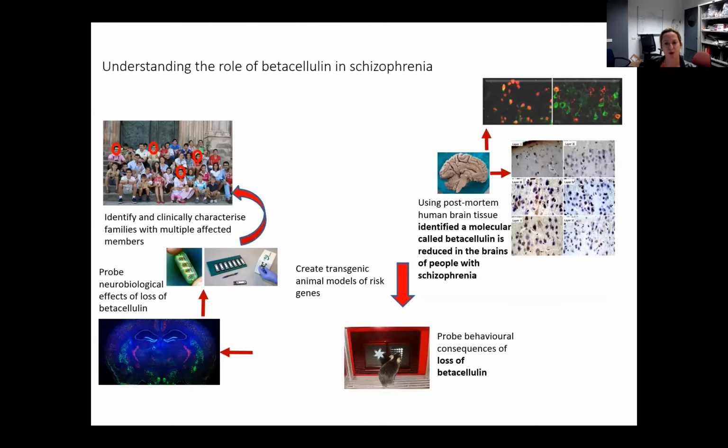We also have a project that's understanding the role of a molecule called beta-cellulin in schizophrenia. Here we've identified from post-mortem tissue that beta-cellulin is reduced in the brains of people with schizophrenia. It's also reduced in the blood. To try to understand what this molecule does in the brain, we've created a transgenic animal model that's a knockout of beta-cellulin. And we're probing the behavioural consequences of loss of beta-cellulin in these mice, and also the neurobiological effects of loss of beta-cellulin.